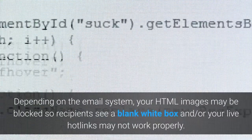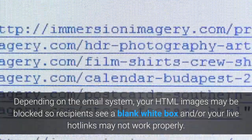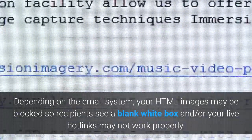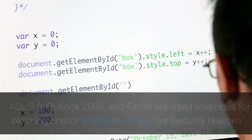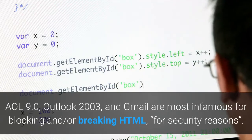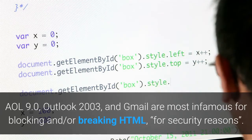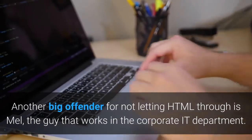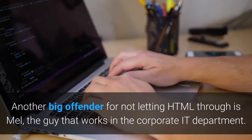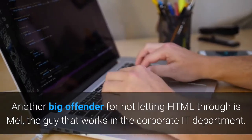Depending on the email system, your HTML images may be blocked so recipients see a blank white box and/or your live hotlinks may not work properly. AOL 9.0, Outlook 2003, and Gmail are most infamous for blocking and/or breaking HTML for security reasons. Another big offender for not letting HTML through is Mel, the guy that works in the corporate IT department.